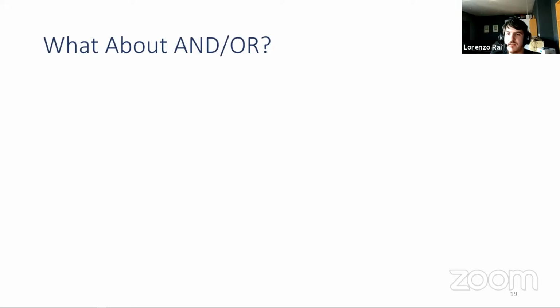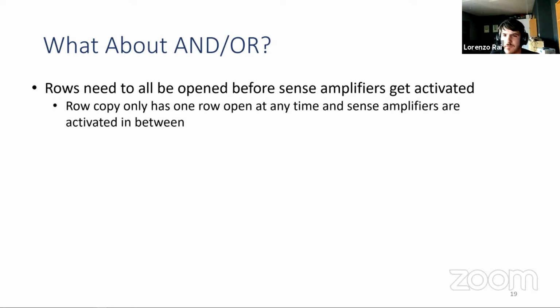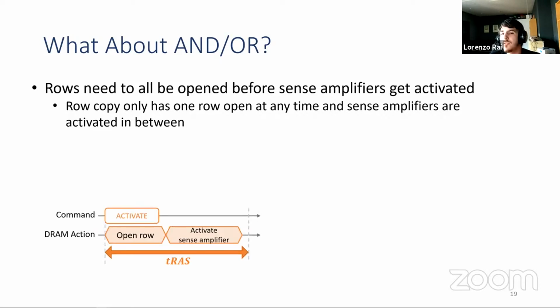Now, the question is, can we extend this to perform AND or OR operations? And sadly, there are some problems with that. First, for AND and OR, we need all rows to be opened before the sense amplifiers activate. In the case of row copy, we let the activate play out as usual, including activation of the sense amplifiers in the first activate. To interrupt the activate, however, we can use the same mechanism we previously applied to the pre-charge command. Violate the row access strobe and interrupt the activation of the sense amplifiers.